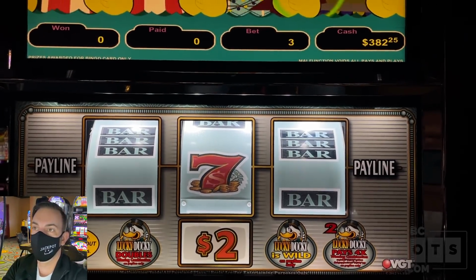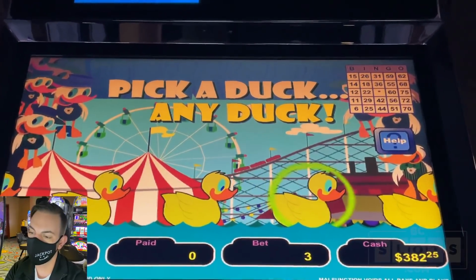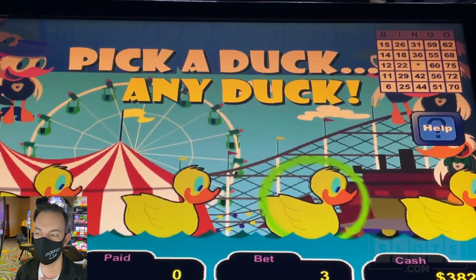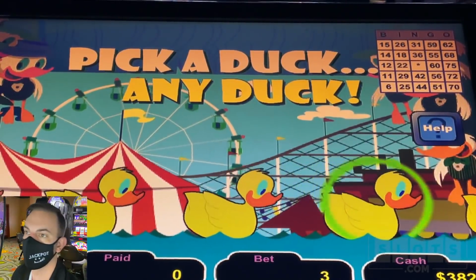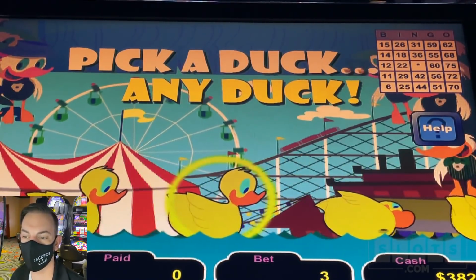Oh my gosh, we got the Lucky Ducky Challenge. Oh my goodness, you guys, this is really exciting. So you gotta pick a duck, press a button to shoot the duck. We want to find big money. Are you ready? Here it goes. 33, that's $66. We get to go again.